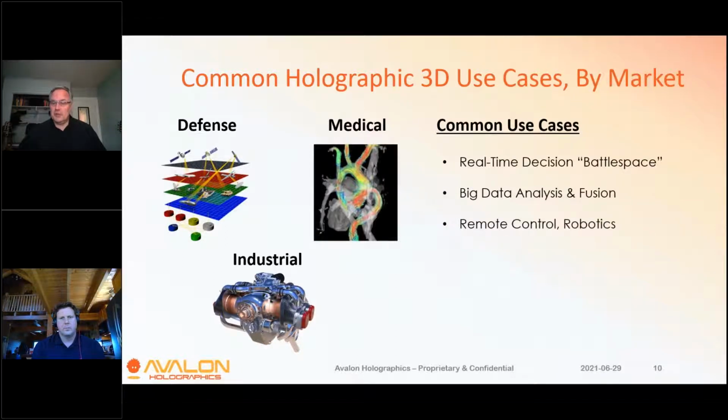Anytime you're dealing with remote control of, let's just call it assets, could be anything from a fighter jet to a tiny drone, or a robotic arm in a nuclear facility, whatever the case may be. The idea being that if the operator feels like they're sitting on the end of that robot, it's like they're actually there, they're going to control it more efficiently and more effectively. Of course, as I said, anything to do with CAD modeling and simulation, those are all naturally very 3-dimensional visual spaces, and therefore there's always interest from those communities.